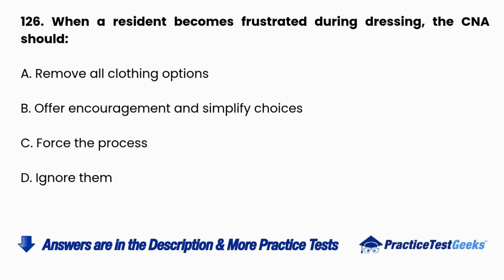126. When a resident becomes frustrated during dressing, the CNA should A. Remove all clothing options. B. Offer encouragement and simplify choices. C. Force the process. D. Ignore them.